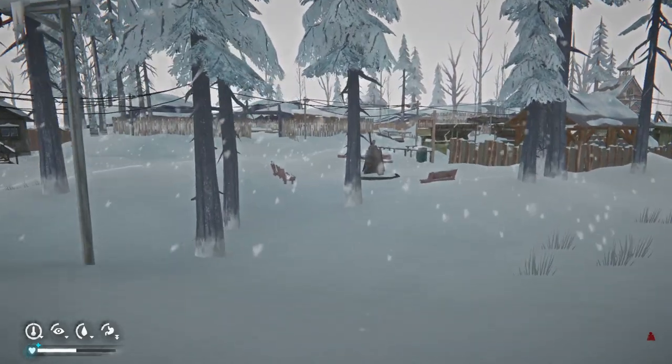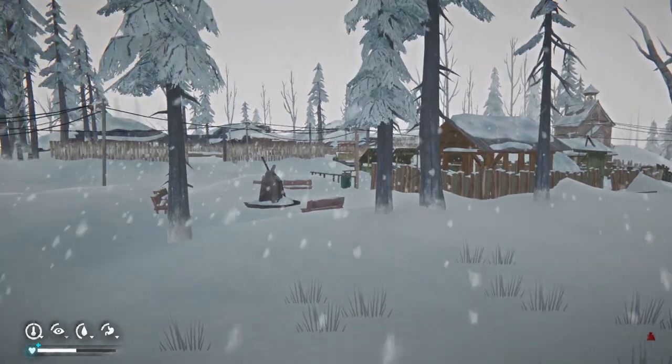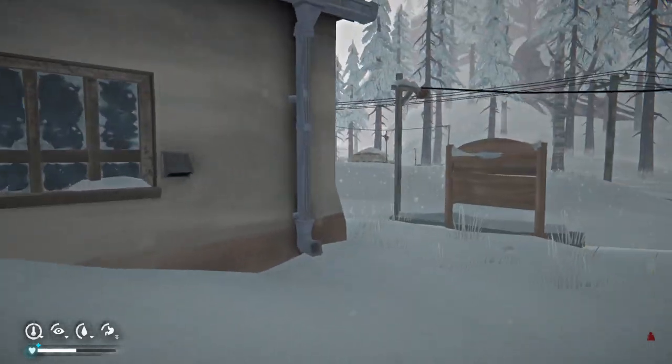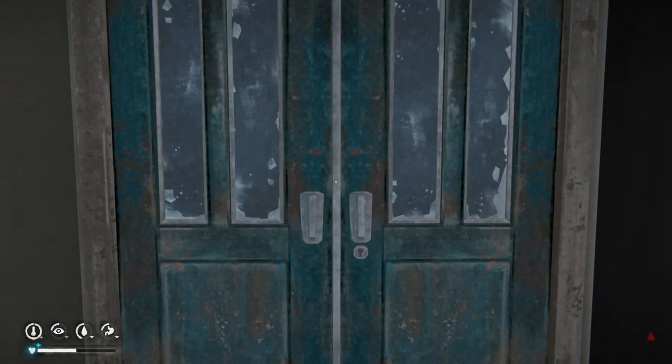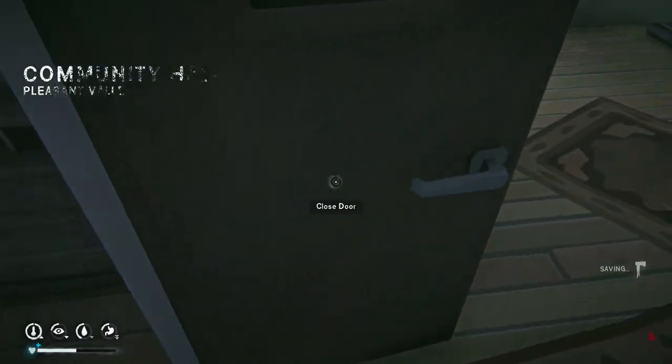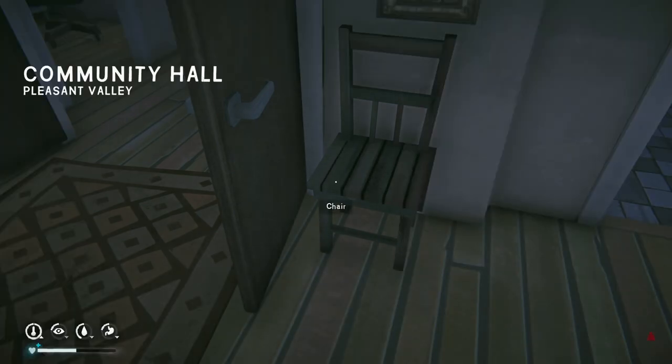In the story mode, we have to gather a whole bunch of wood and bring it in here for everybody. I broke down all those benches over there, and that's what I did, to bring a whole bunch of wood in. Hey, it did the job. So, might play that story mode again.